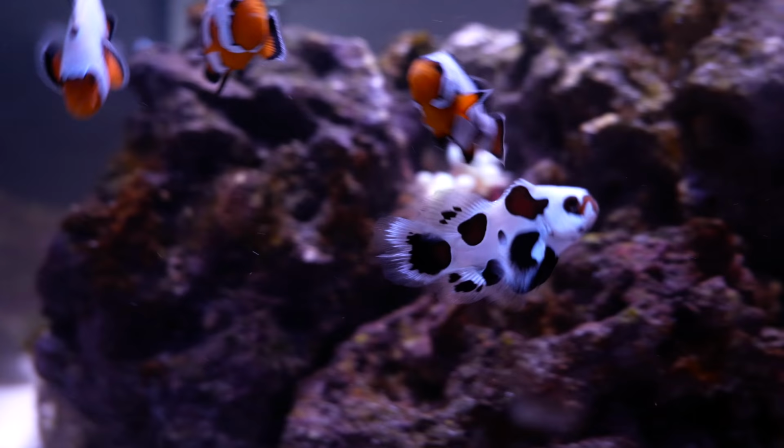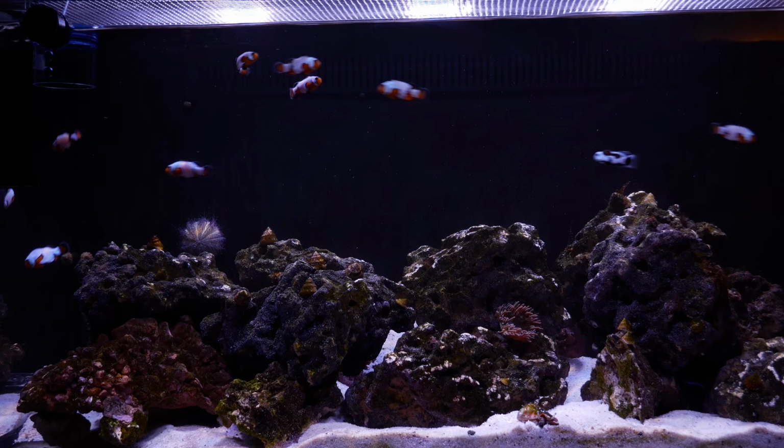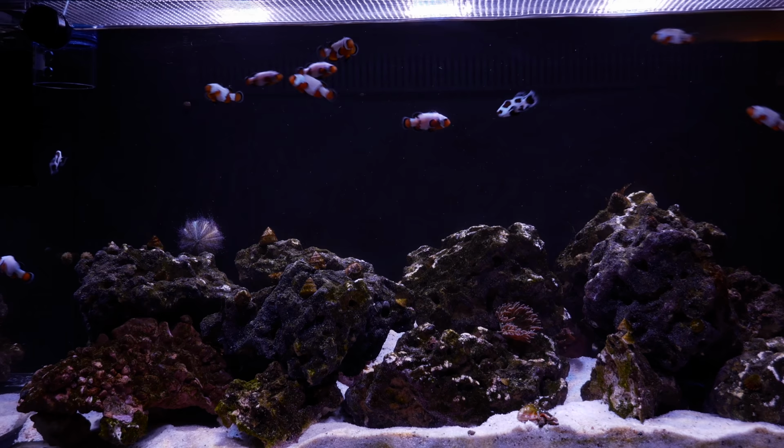Now, let me tell you guys something. I told my colleague over at Marine Depot, he's like, how about the long fins? And I'm like, well, first of all, they're really expensive. And second of all, I don't really like long fins. And my colleague was like, I love the long fins. And I was like, yeah, I don't really like them, right? When I opened up the package and I saw them, no big deal.